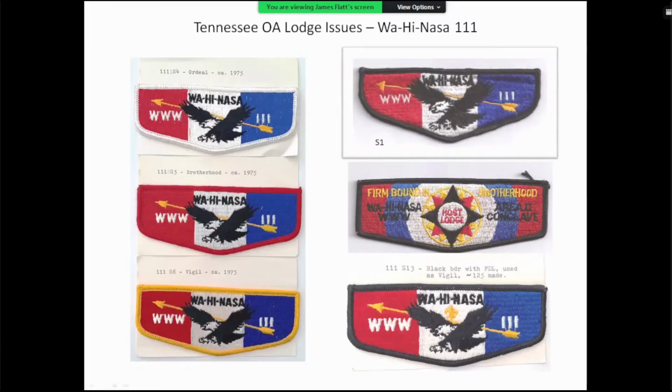And then there were a few oddball pieces along the way. This happens to be a Vigil flap with fleur-de-lis that came back instead of with a gold border, with a black border. It was used as the Vigil. I think it was a mistake, but of that bunch, this one's the one to find.